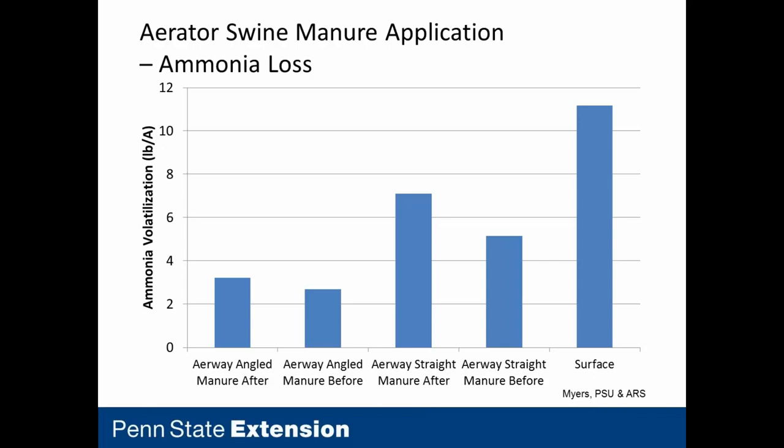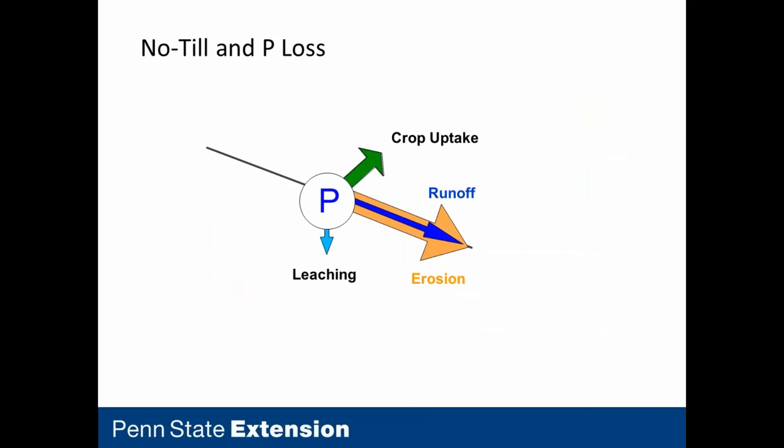So the point here is that you've got to be careful making generalizations, and we can use these machines in different ways, and we need to understand what they're doing. And I think that the key thing I'll go back to is exposure. If you're leaving manure exposed on the surface, you're going to get ammonia loss.